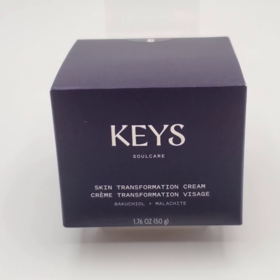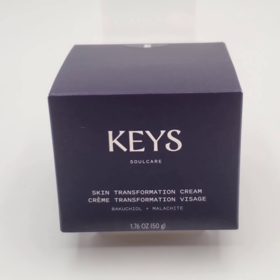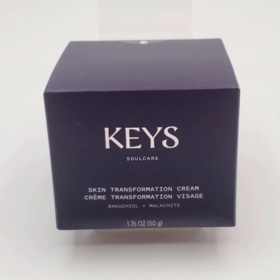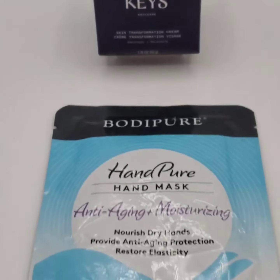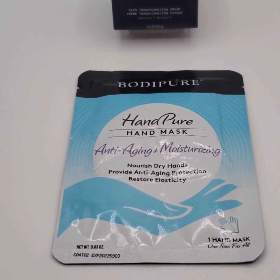We sold this Keys Soul Care Moisturizer for $15, and the buyer's getting this hand mask for free.